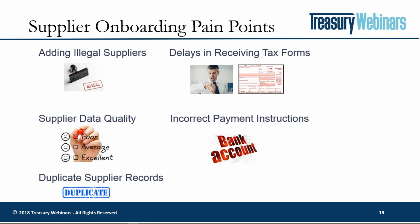So some of the things that we see if we don't have the right systems in place, we can add illegal suppliers. There's delays in tax forms. We have poor supplier data quality.